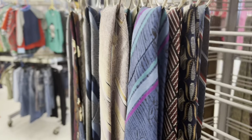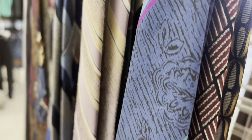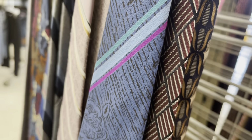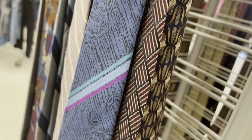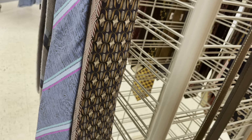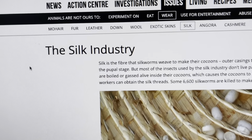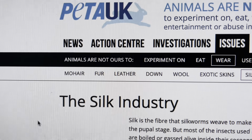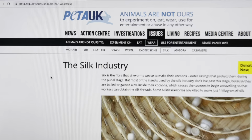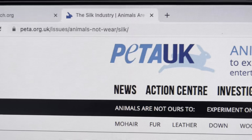What else have we got here? Oh yeah, ties. Ties are great. Men don't wear them that much anymore. These are like $2 each. And what you want to avoid is the silk ones, because silk ties are actually not vegan because they're created using fabrics that come from animals. Most people don't know about the silk industry. If you want to learn more, go to People for the Ethical Treatment of Animals, or for short, you can go to PETA.org.uk.